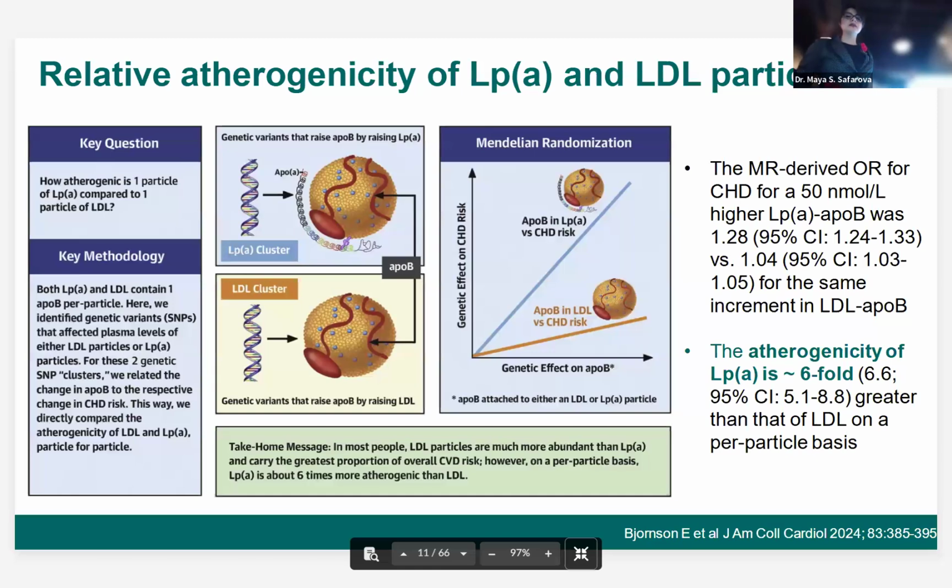And this is a nice Mendelian randomization study that used genetic information and showed that the Lp(a) particle, when compared to LDL particles, is more atherogenic. It's 6-fold more atherogenic. How remarkable. Now you would say, well, if it is, there are a number of questions. Why did we evolutionarily retain Lp(a)? Why then is Lp(a) not number one and then LDL? The thing is, we carry more LDL particles in our body than Lp(a). So LDL quantity-wise becomes more important, but quality-wise, Lp(a) is more atherogenic.